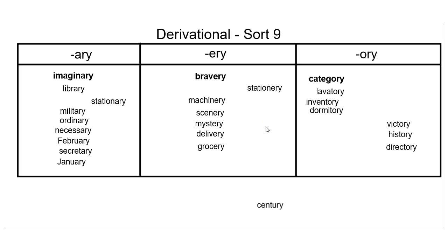When we look at our oddballs, we have century first. Again, this word sounds like it could fit in with the ERY category. However, it is spelled URY. Stationary also is an oddball of sorts because it sounds like it could fit in with the ARY category. However, since it's a homophone, it is actually spelled ERY.